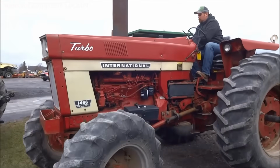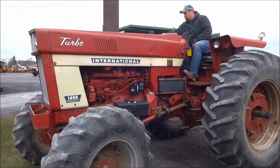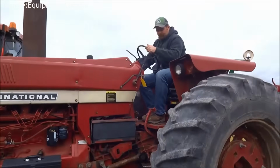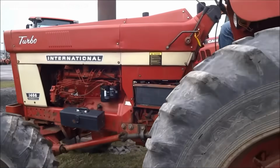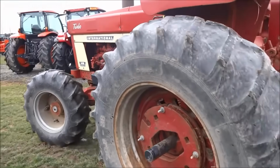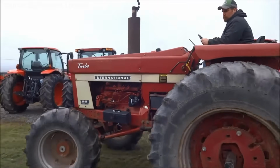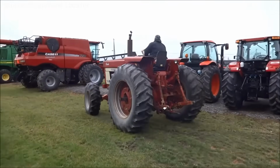The 1466 and 1566 are okay in my book, although the 1566 was considered by many to be a fuel hog. The 1466 struck the perfect balance between power and efficiency, making it a favorite among farmers who needed more muscle without the fuel appetite of the larger models. The same bulletproof construction that made the 1066 famous was present in the 1466, just scaled up. Hydrostatic steering, wet disc brakes, and that legendary International Harvester reliability made this tractor a workhorse that could handle anything from plowing to planting to harvest.